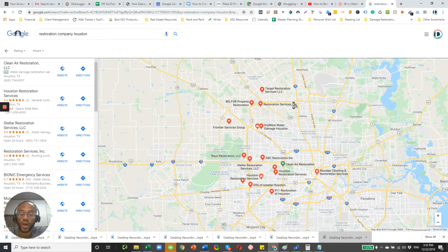However, building up your website authority, which is referred to as domain authority, is a great way to do that. The key way you're going to do that is through effective link building, which I'll get into in another video. But you want to make sure that you're always building links to your website that are niche relevant, so related to restoration or related to home services or homes or business buildings themselves. You want to make sure you're building those types of links to build its authority.